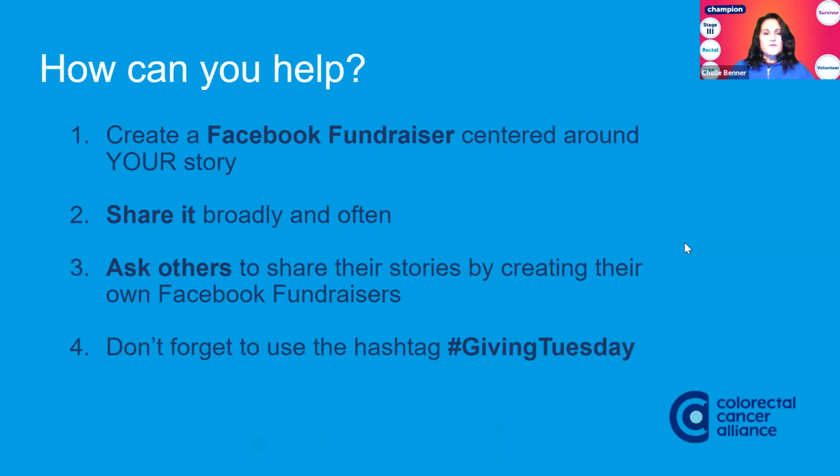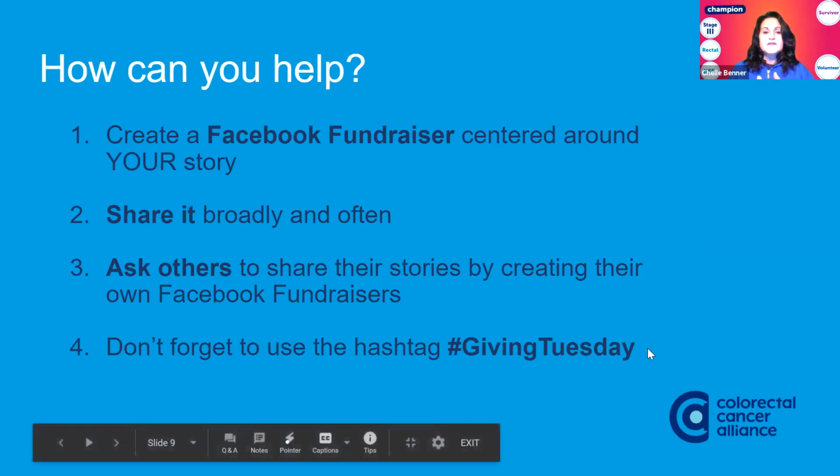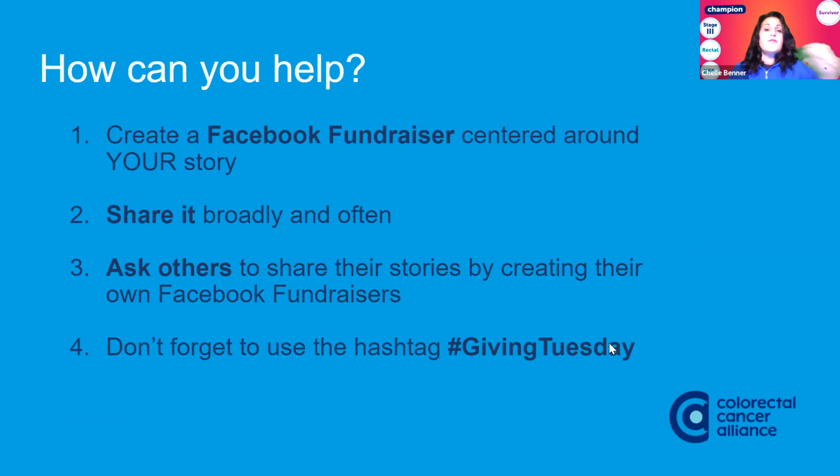How to create your fundraiser. We're going to do a screen share coming up, but it's centered around your story. The importance is that the people who are going to donate money to the Alliance are the people that want to help you. By helping you, they help the Alliance. The Alliance helped you, so now they want to help the organization that helped you.